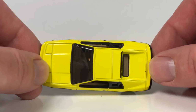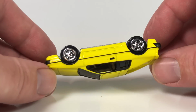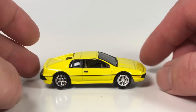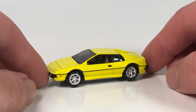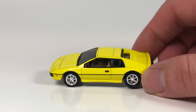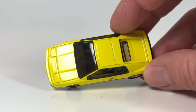The Johnny Lightning casting of it, though, I'm going to say it's not fantastic. I mean, it's okay. I just think if they were to do it now with modern tools, like if Auto World were to put one out, for example, or Mini GT or something like that, that could do the car a little bit more justice. The only really good Esprit in 1/64 scale I've ever seen has been Kyosho. The Hot Wheels ones, for a mainline Hot Wheels, are decent. But Kyosho is where it's at if you want a really good looking Esprit. It's the older model, but yeah.